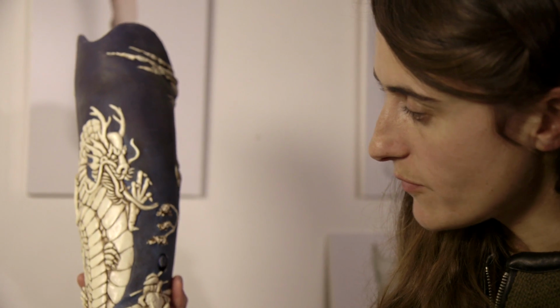Japanese-inspired limb. So we've got a dragon and then a lady in a kimono with little drawers.